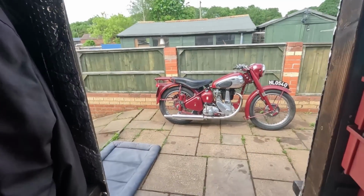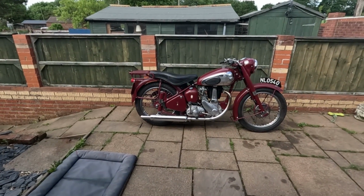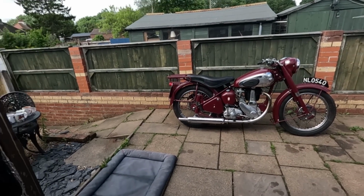In the meantime, we've got the BSA all ready to go. I've done the little oil leak on there. So that basically ends tomorrow on eBay. Yeah, so fingers crossed. I gave it a ridiculously low reserve price, but we'll see. What happens will happen.